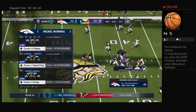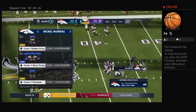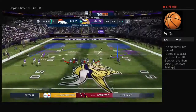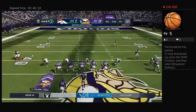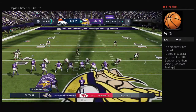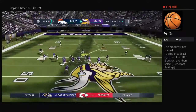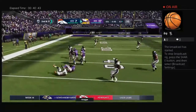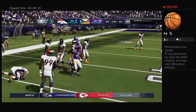Well, that play was the very definition of fast, quick, and in a hurry. Suddenly, he was there. Yeah, blink of an eye. That happened fast and a big sack. After the sack, here's 2nd and 11. Looking to throw. Bush. Now they go screen. It's complete. Nothing on the screen that time.